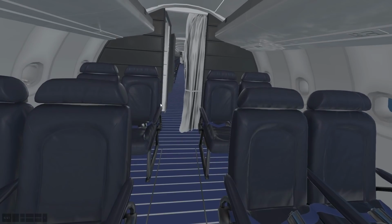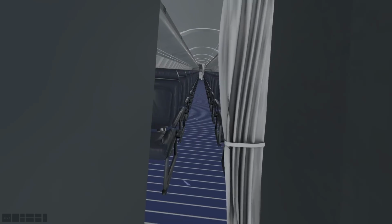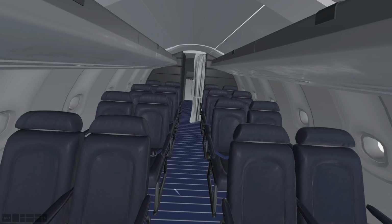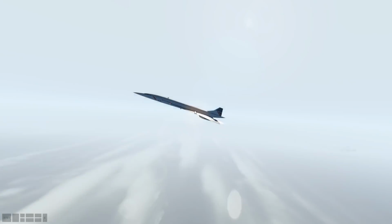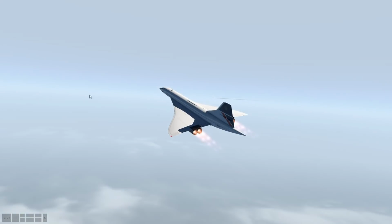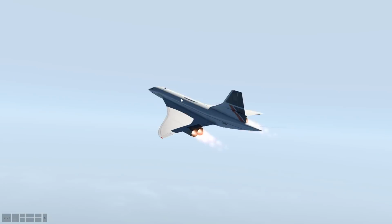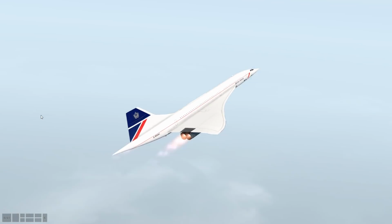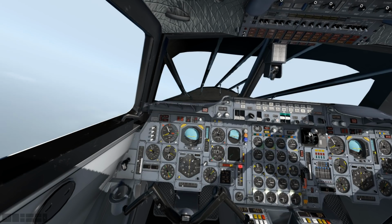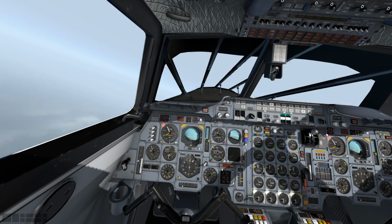This plane had incredible weaknesses. Again, it was not very efficient to fly, not economic at all, and it could only fly across oceans because this plane was incredibly loud on the ground as well. Which, by the way, was of course due to its incredible speed. When you fly supersonic, that makes an incredibly loud sound, especially at the ground. And 2003 was basically the end of supersonic travel. Or was it? No, it wasn't.